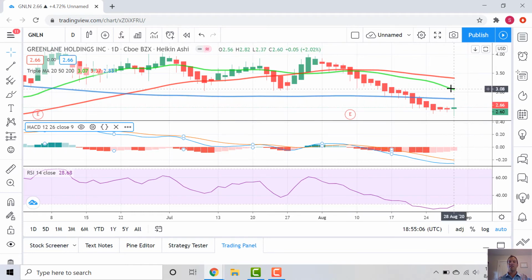You're not going to see the death cross, but keep an eye on these three indicators. They're pretty clear right now that everything is weak. And if we see the RSI cross 30, we see the MACD cross the signal line, and we see the green line get further away from the long-term moving average, the blue line, then those are all going to be signs of short-term strength. So pay attention this coming week.